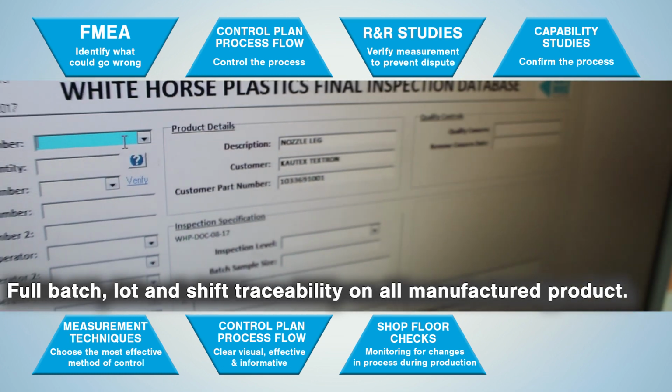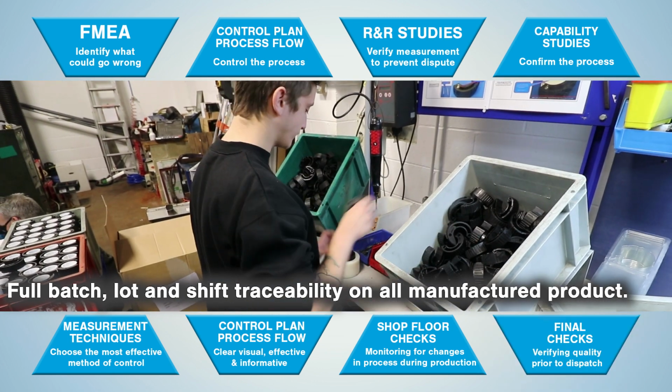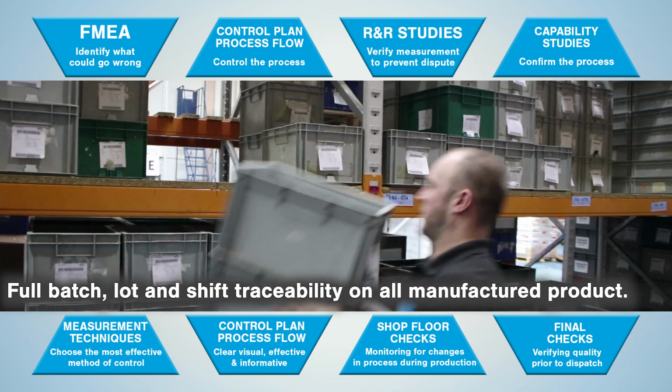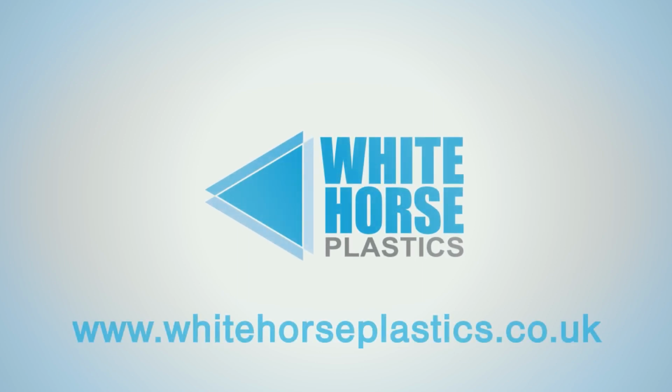Before anything leaves the shop floor, we ensure that labels and packaging are correct, traceability can be provided, and the use of batch numbers, barcodes and unique box identification delivers the right product to the right customer every time. At Whitehorse Plastics we put quality first, as simple as that.